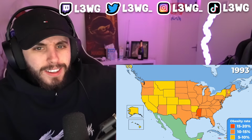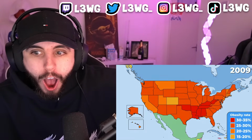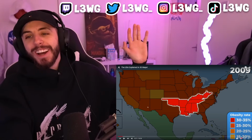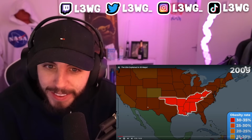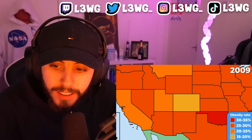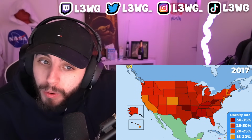If we move forward to the year 2009, this is what the map looks like. The darkest hues now... Yo, bro, that must have been the introduction of fast foods. How did we just go from... Okay. A staggering 30 to 35% obesity rate. Colorado is the last state that is at the same level as Mississippi was just 19 years ago. Oh, wow. Fast forward to today.